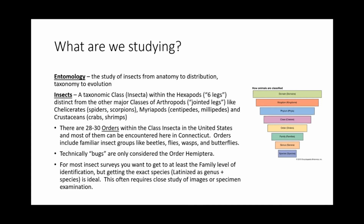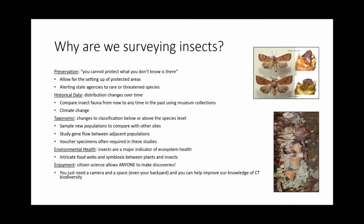So for most survey work, scientists want to get to at least the family level to be useful for research projects. If you go down to the family and genus level, as you can see on the right, it shows the Linnaean hierarchy from domain all the way to species. Most scientists want to get their species all the way down to the Latinized genus species name. So say the monarch is Danaus plexippus, you want to have your species identified all the way to that level for it to be useful for scientific study.